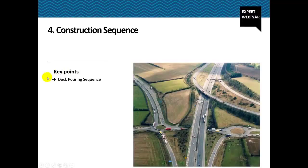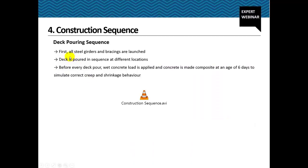bridge. So the basic stage of construction was that all steel girders were first launched. The launching was also done in a sequence from the east to the west end. Permanent bracings were automatically launched as the steel girders were launched, and we had to use some temporary bracings to control the deformation.